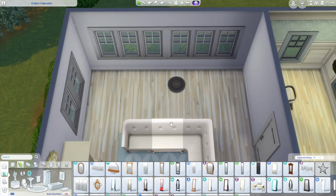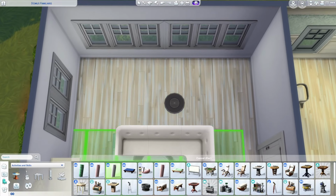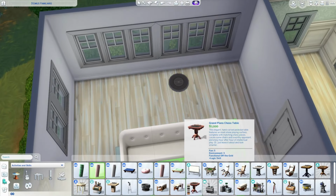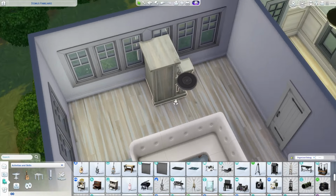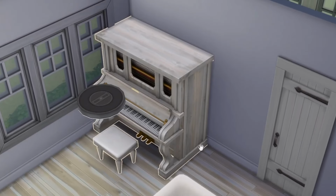I'm so excited to show you the before and after photos. So let's go to skills and activities. Yoga could fit, a little bit basic. I would rather bring something that actually has some decoration to it. A chess table is a classic, of course. I was also thinking about a piano, although this one's a bit ornate for what I'm going for here.